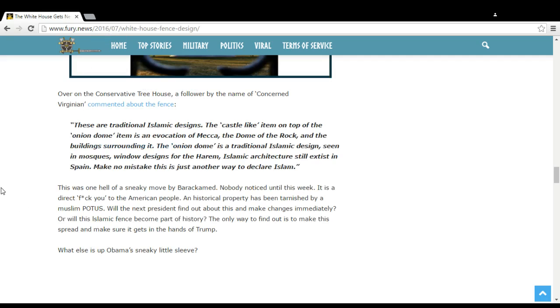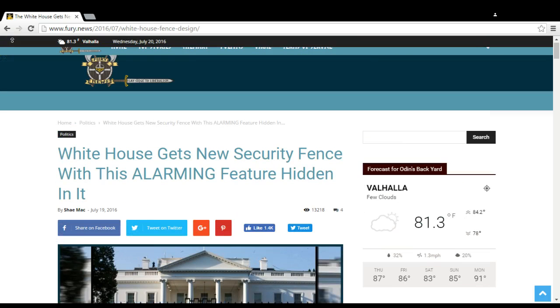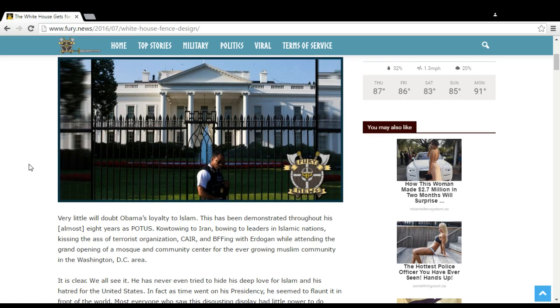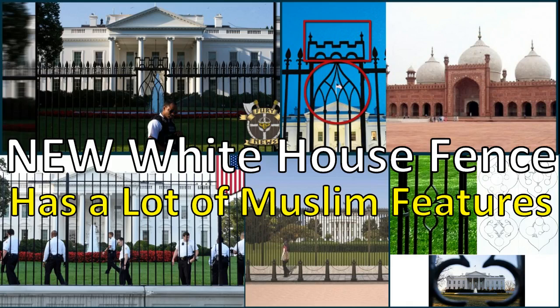So anyway, this is the situation here. Fury News has a lot of good stuff, and I look forward to their articles because this is the first time I've actually seen this design. And I don't like the castle design. That to me is not what America is supposed to symbolize. It's a federal building. It's not meant to be religious in nature, especially Islamic in nature. And even if it was, they went with a horrifyingly bad design.